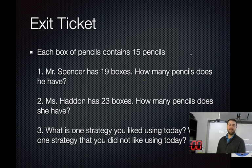Our exit ticket for today is all about pencils. If each box of pencils contains 15 pencils, we've got to find out how many Mr. Spencer and Miss Hayden have. So Mr. Spencer has 19 boxes of pencils. How many pencils does he have all together? Miss Hayden has 23 boxes. How many pencils does she have?